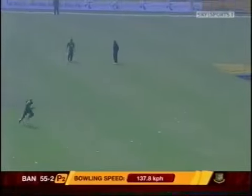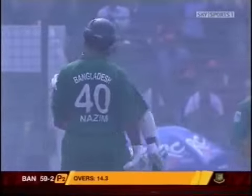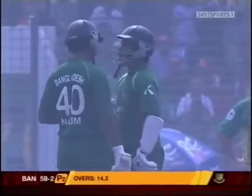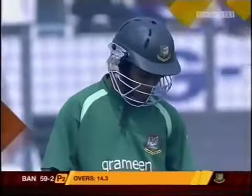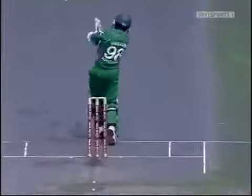Here he goes again. This time he's got it over the infield and it's going to roll across the rope for 4. Nicely done. Well, that'll bring a lot of relief to Mohammad Ashraful. The first couple of balls he faced weren't the best of it. This one really got onto that very, very well.